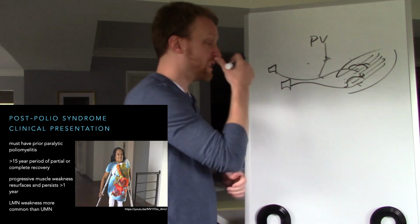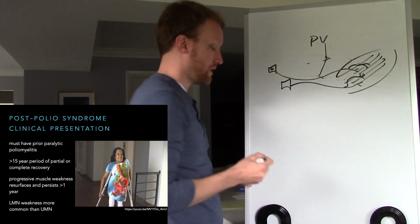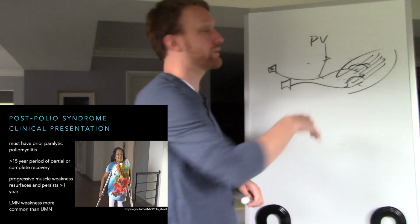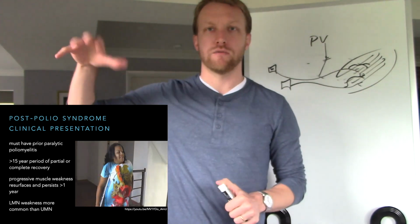So when we have some denervation here, the remaining axons can head on over and hit those denervated neuromuscular junctions. Now, not every neuron is going to die off. The virus is going to stay dormant in some motor neurons, and when it reactivates years later, then these die off, giving us a fresh wave of motor weakness. So I'm going to let the video play here.